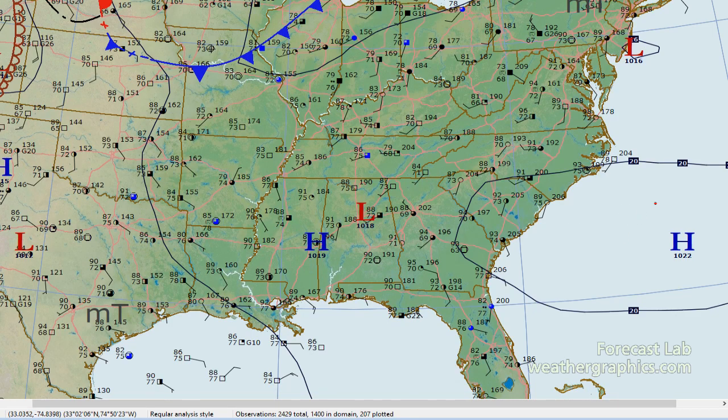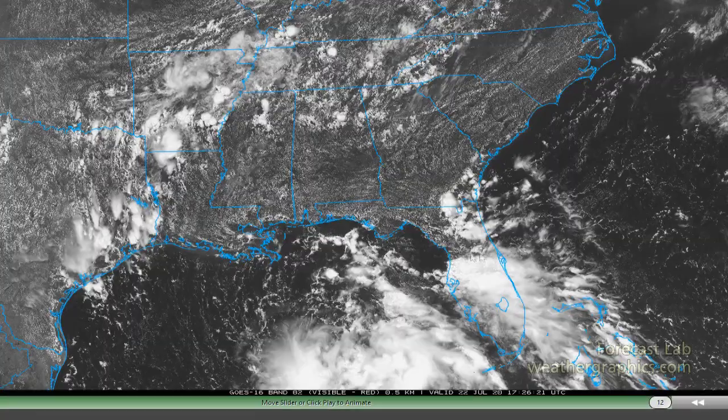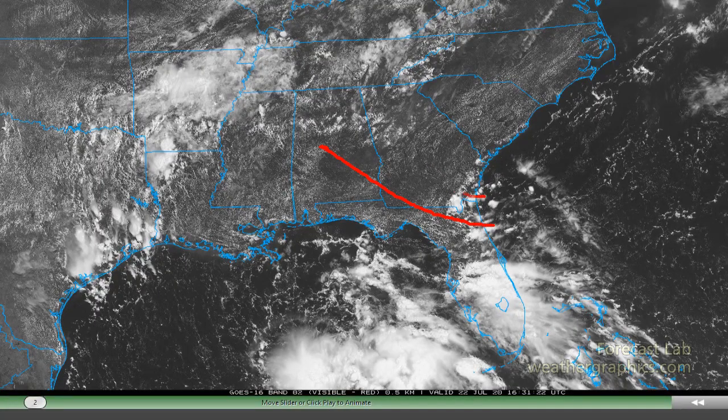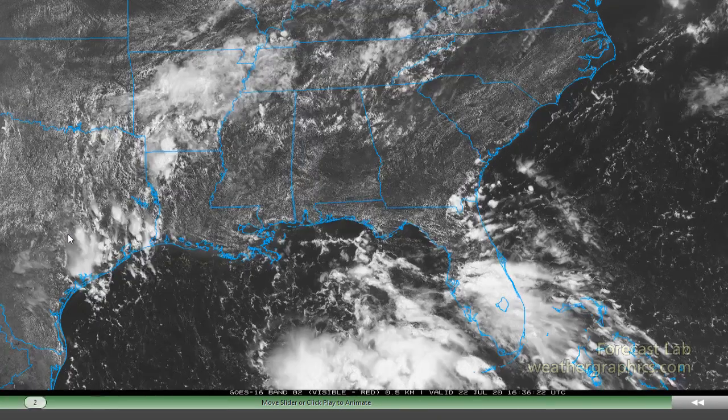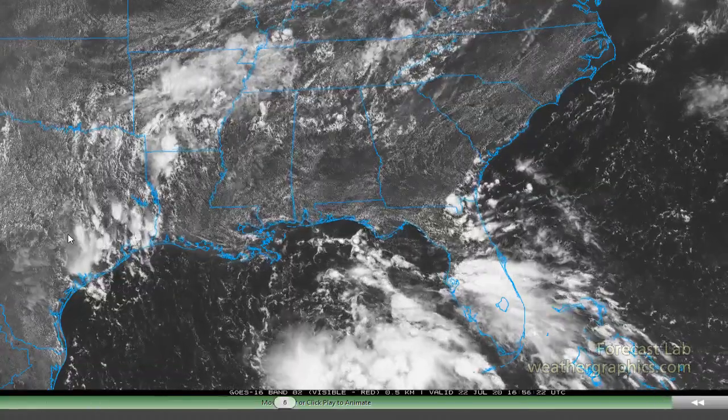In the southeastern U.S., there's a little branch of the Bermuda High, a little ridge coming into South Carolina there. And indeed, that wind flow is rounding the side of that ridge, and that's what we're seeing there with the cloud streets. All right, so storms are definitely underway there in Texas, where the ridge aloft is a little bit weaker. Heights are a little bit higher in the southeastern U.S., so we're not getting much storm activity due to the subsidence and the warm air aloft.